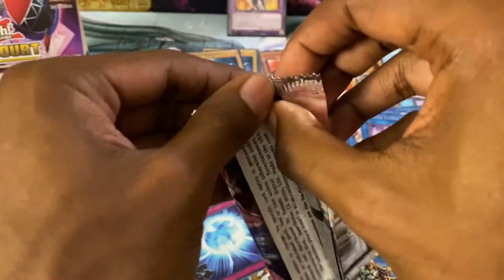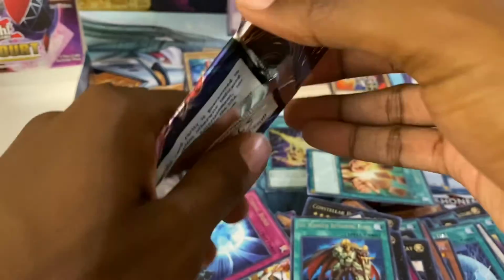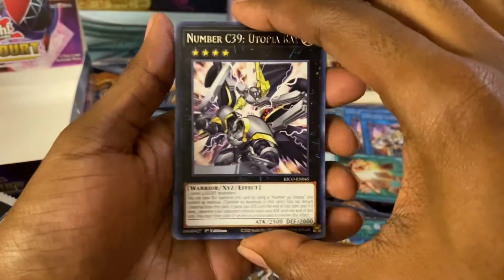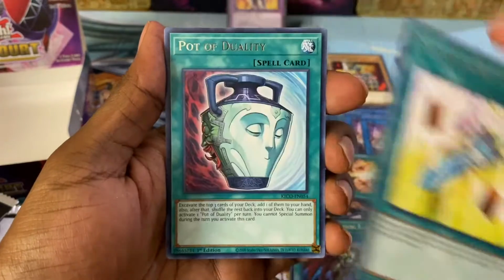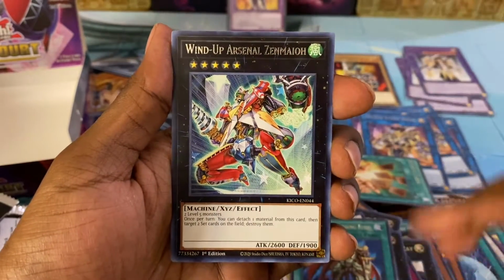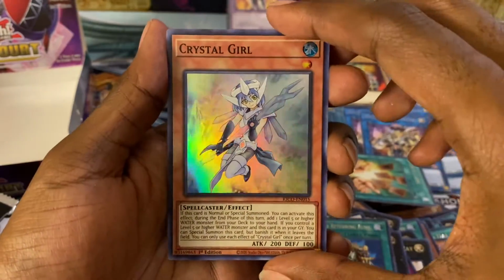Oh, another number 49. All right. I don't mind that. You can give me all of that. I'm sure somebody will tell me if that card is going to be competitive or not again. Let's see. What else do we got here? We got a Pendulum Transfer, Pot of Duality, Wind Up, Eternal Bond, and another Crystal Girl.